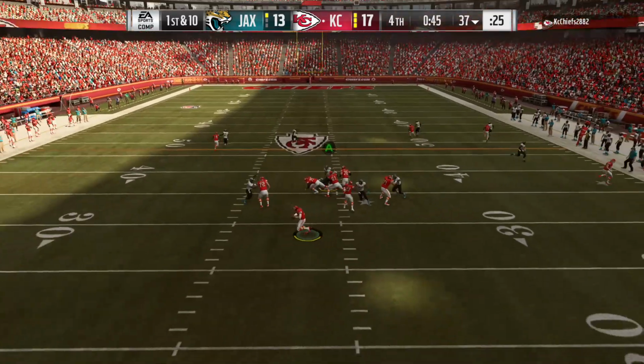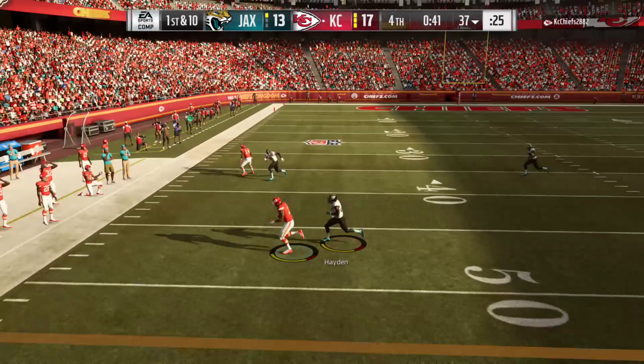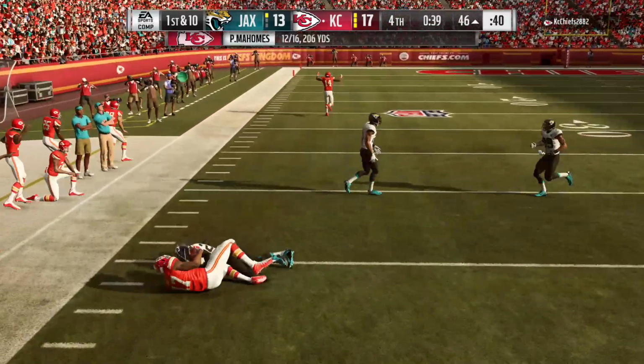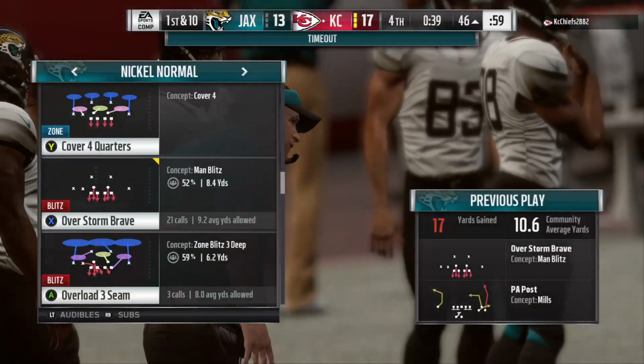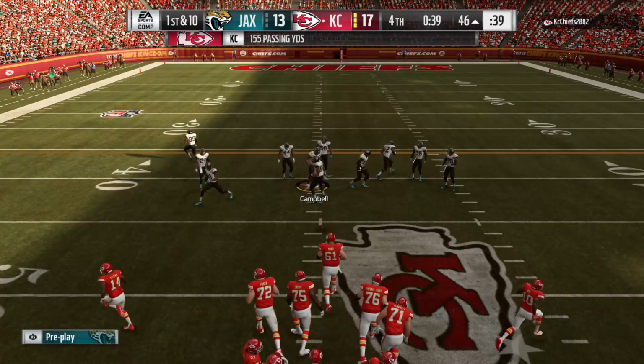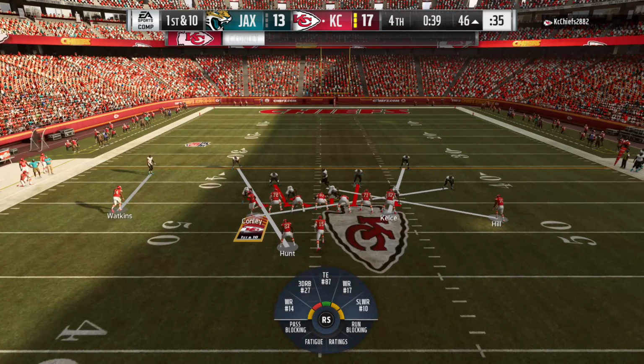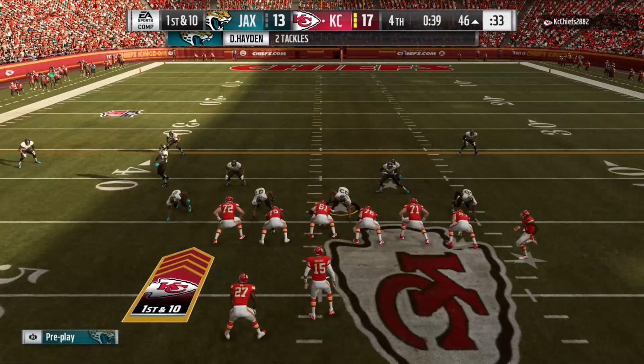Mahomes going to throw it here, on the move to his left. It's complete to Chris Conley. And he'll be taken down, but not before he gets into enemy territory. The Jaguars now will use the last of their timeouts as they stop it here with just under 40 seconds to go in the game.